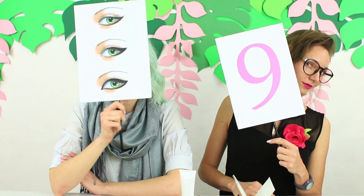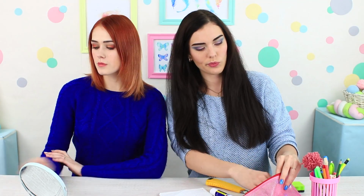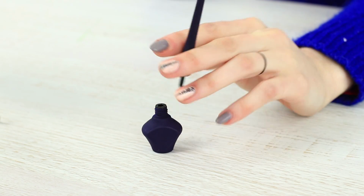Round 9, Eyeliner. The girls have a ton of eyeliner ideas. For example, using a spring onion or a package of stickers. But the jury sees how easily they can cope with this challenge and decides to make it harder. The girls are not to use the right hand. How is it possible? The contestants are disappointed. Both of them are right-handed.